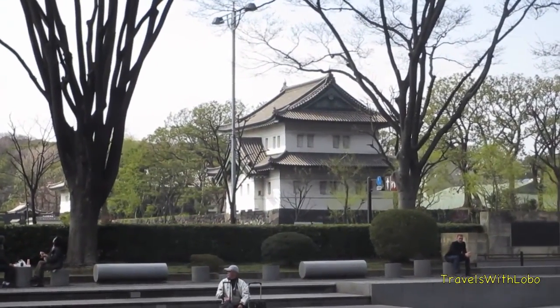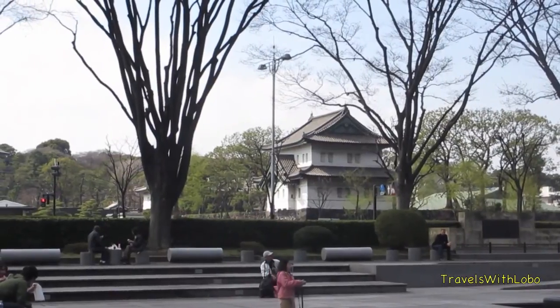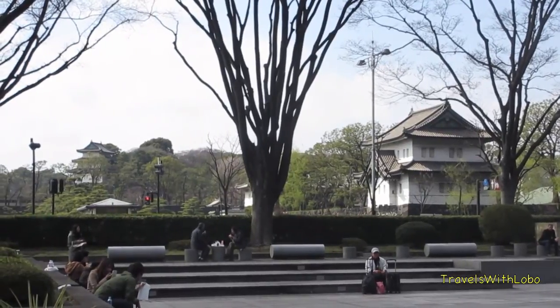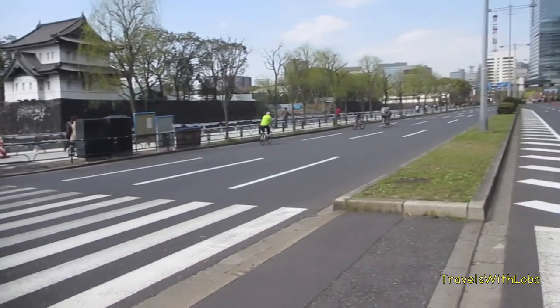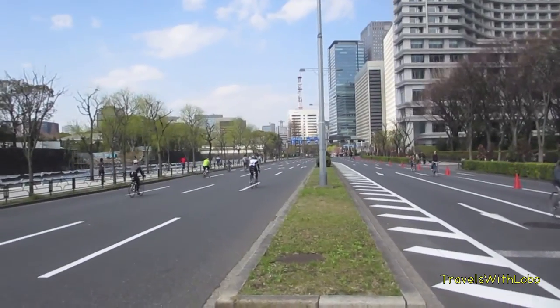The ominous Imperial Palace with the Imperial family. The Emperor and the Crown Prince live in the compound beyond. Cycling staff, yes, Palace cycling staff. So they've closed the street for cycling on Sunday.